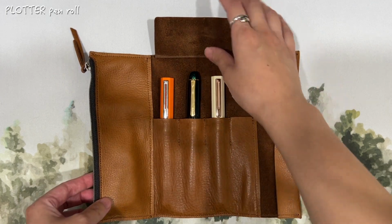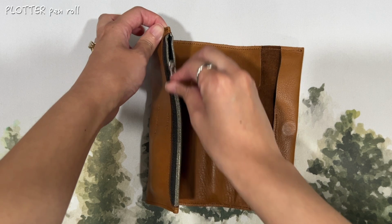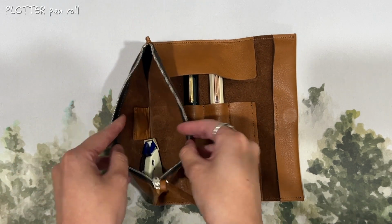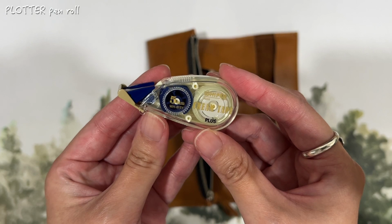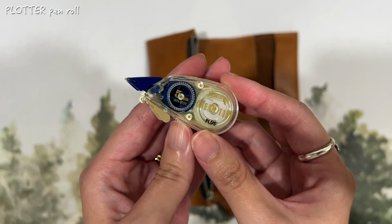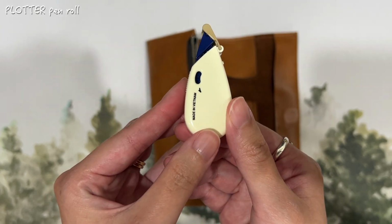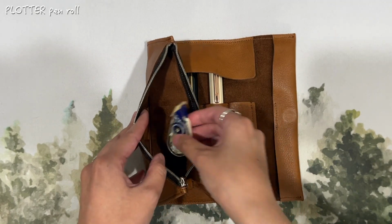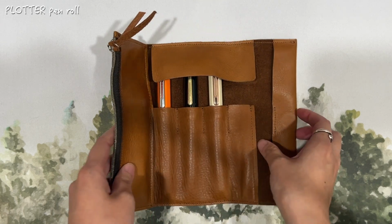I have space for one more pen, and I just don't have a 4th inked fountain pen right now, so those 3 are sitting there. And then in the zipper pouch, I have this Plus cream tape, and this is so handy for just using as whiteout on Plotter paper as well as Hobonichi paper. I really like that color, and it's in the 5mm size, which is really nice for my own handwriting.